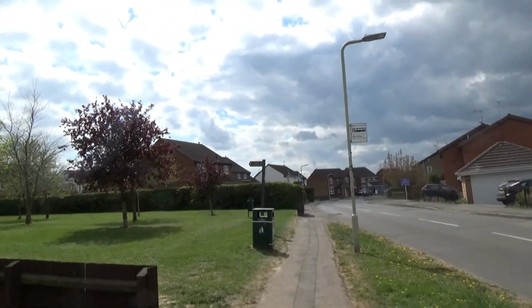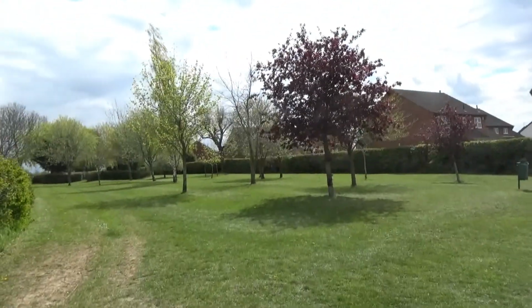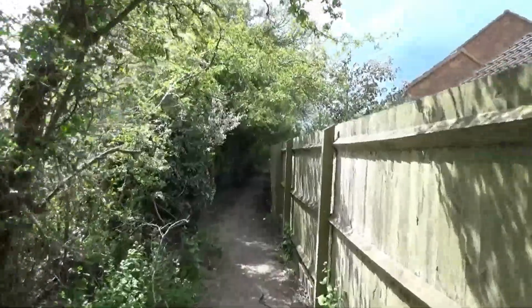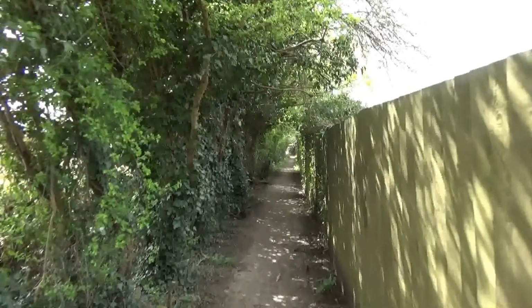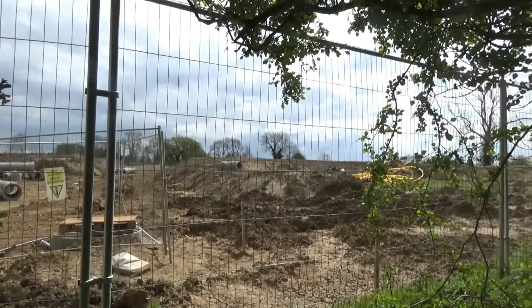Here's the footpath going back to the countryside, or the edge of the countryside. So here we are once again on the edge of Leicester, heading down towards the Grand Union Canal and South Wigston. Doesn't look like it's going to be the edge of Leicester for very much longer, does it?